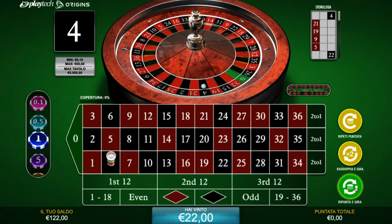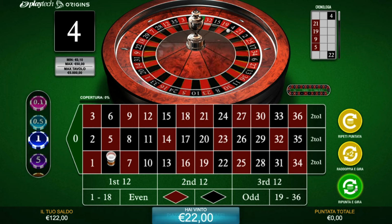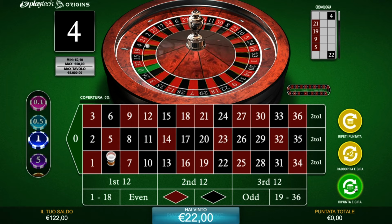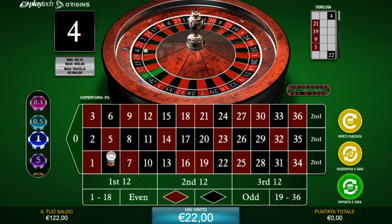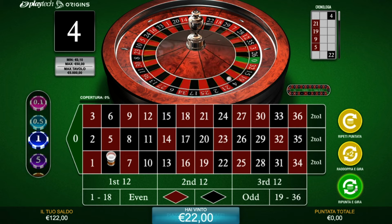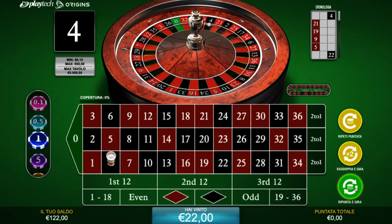Remember, you always make a profit each time you complete a D'Alembert cycle. That is, you go up and down by adding 1 when you lose and removing 1 when you win until you're back at our 10. Unfortunately, or rather, fortunately, with the calibrated version, we rarely go through long cycles, so for now, we've only done small cycles of at most a couple of numbers. Let's go back to idle spinning then.